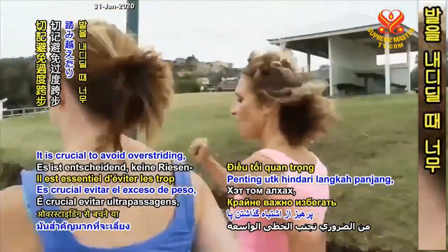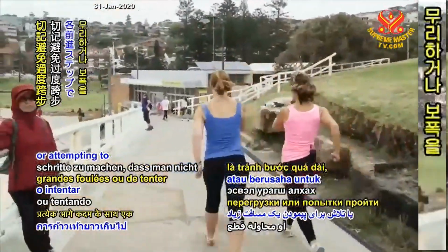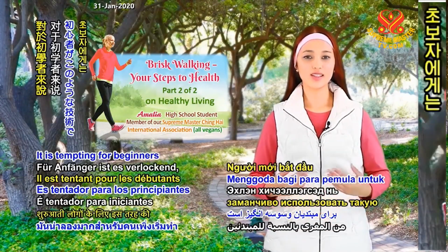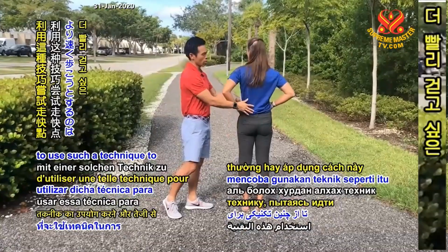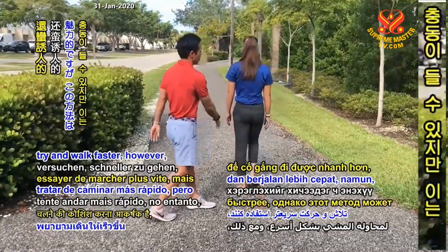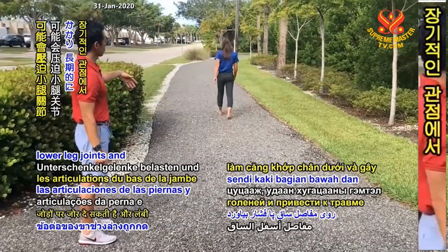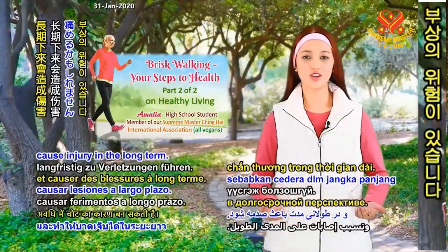It is crucial to avoid overstriding or attempting to gain a great distance with each forward step. It is tempting for beginners to use such a technique to try and walk faster. However, this method could stress lower leg joints and cause injury in the long term.